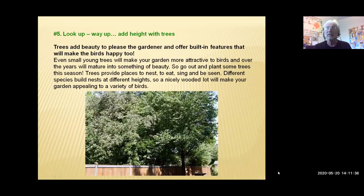Number 5 is looking up at the higher level. Trees add beauty to please the gardener and offer built-in features that will make the birds happy. Small young trees make your garden more attractive to birds, and over the years they'll mature into very large trees. And the trees, again, not only shelter, places to nest are important as well. And you get a lot of birds that just like to sit up in the trees and sing in the trees, and give you some good observation points to be able to see them. Different species build nests at different heights as well. You may get some birds nesting in the low bushes that you've put in.